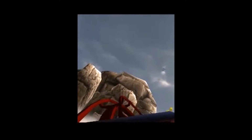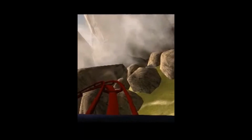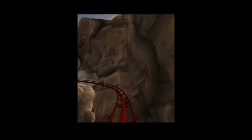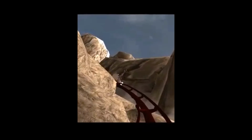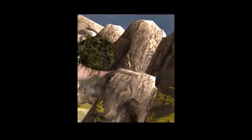Why are all the dinosaurs red? Why is the track red? This person really likes red. What are you doing? Oh my gosh, get out of here. Rude. Try to ride this roller coaster. Ooh. Okay. Caution, nausea. Oh, where are we? What? Excuse me. Yeah, thank you. These are quite friendly dinosaurs.